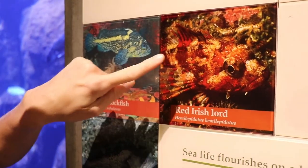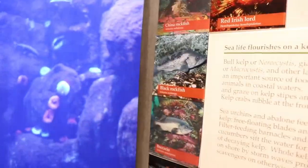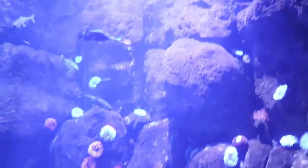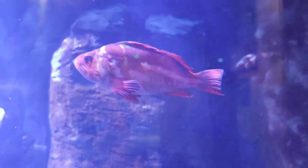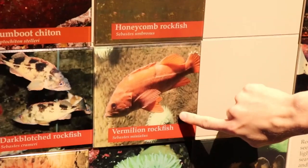Wow! We have a China rockfish, a red Irish lord. Let's see if we can find any of this fish. So, looking at this red one right here, which one does he look like he could be? Hey, this is probably him! Vermilion rockfish. Ooh, hi there.